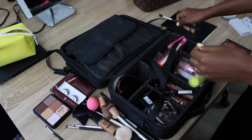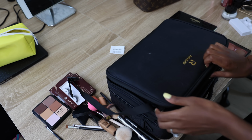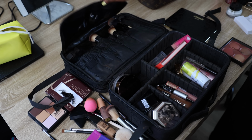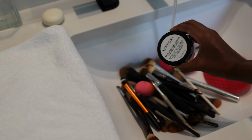Let's get into packing up my makeup. This is an amazing travel case I got from Amazon. Smaller sizes and bigger sizes. So again, if you don't need this much space, there's a smaller one. Mine is a little dirty. Oh, I have more brushes in here. I'm gonna take all the brushes out.